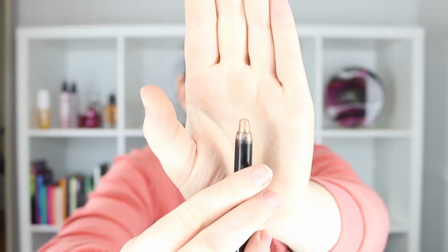The next one is a product that I have been using quite a lot this month. I want to say that I've been using this almost on a daily basis. I've been pairing this with my Anastasia Beverly Hills Modern Renaissance palette. And this is my Laura Mercier Caviar Stick in the color Copper. And this is how much I have left on this one.